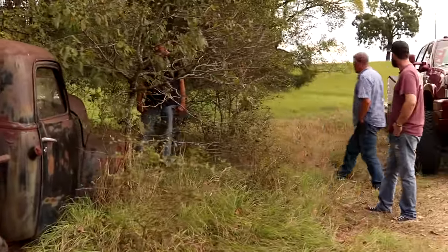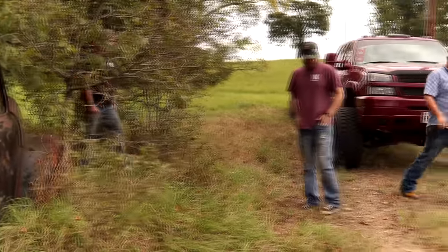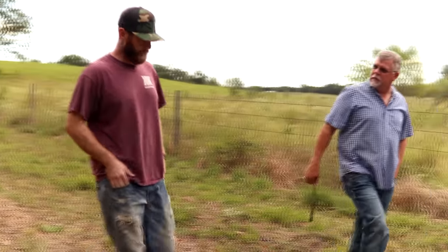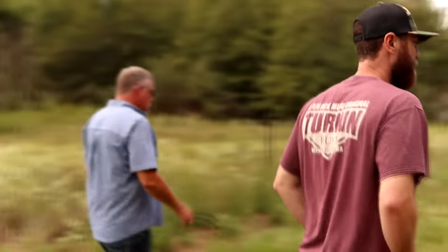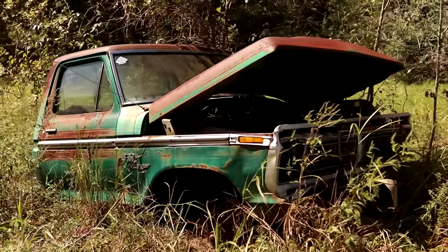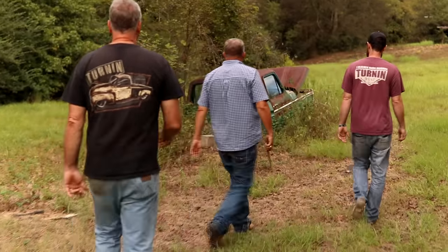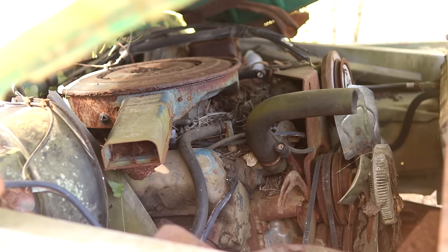Got another vehicle back down the back of the place, but before we go over there, I don't know, you wanna look at an old cab of a pickup over here? Sure, yeah, anything automotive related, I somehow find an interest in it. It's about a late 70s or so. That's what I would guess it to be. Oh, it does still have the motor in it. Wasn't expecting that.